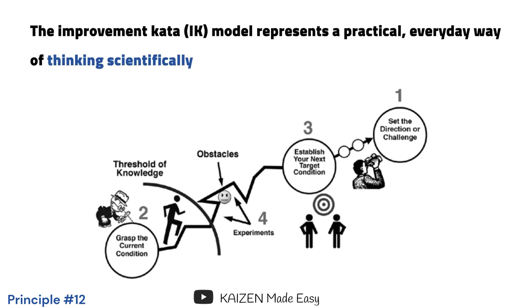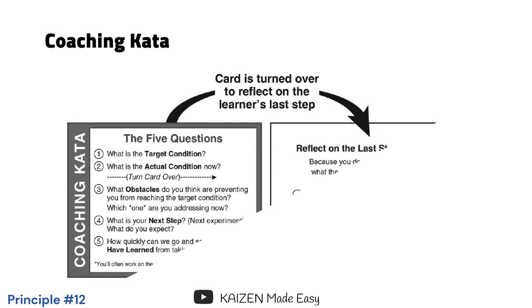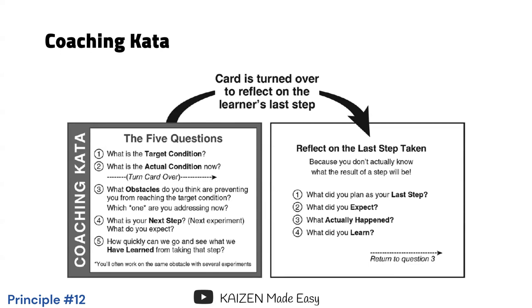4. Experiment. Test one factor at a time if possible, predicting what will happen, running the experiment, and reflecting on what you learn. Repeat rapid cycles of PDCA until you reach the target condition, set your next target condition, and continue toward the challenge. Coaching kata helps the coach to get engaged with a 5-question starter kata. These are nested questions beginning with the target condition and actual condition, and on the flip side are questions to reflect on the last experiment that the learner has run.